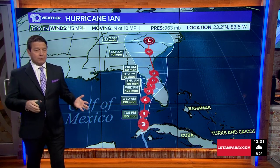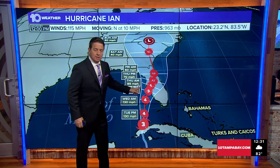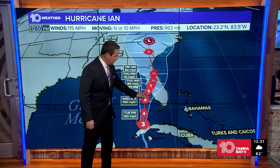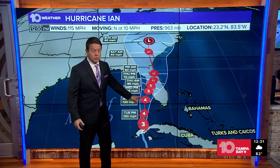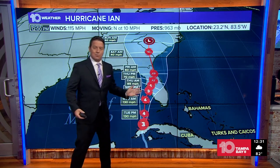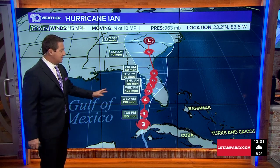Look, if you've been in Florida for any time, you remember Charlie. Charlie was supposed to hit Tampa. Everybody left Tampa, went to Orlando. This storm is going to turn, go down towards Sarasota, could go a little bit further to the south near Punta Gorda, which is where Charlie went in, and it's going to go right up over Orlando. So that's the way these things work here. That's not set in stone, but that's the latest forecast, and so that's what we're thinking.